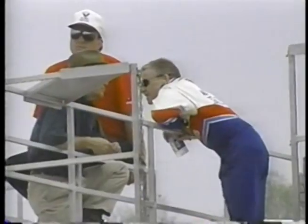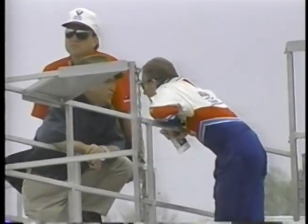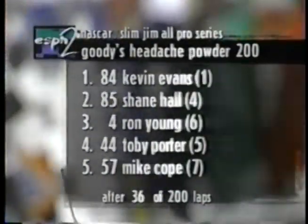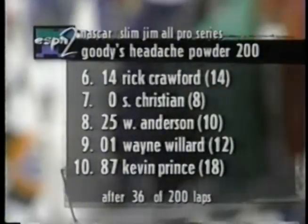Some of the Winston Cup stars and their crew chiefs. Ted Musgrave there on the right. There's Mark Martin as they are talking with Jack Roush as they are watching some of the rising young stars in the NASCAR Slim Jim All-Pro Series compete here at Martinsville, Virginia. We'll be back.